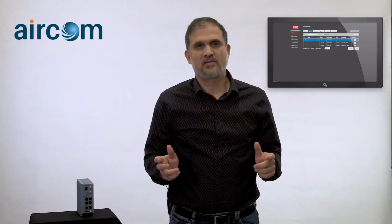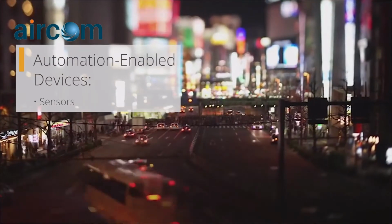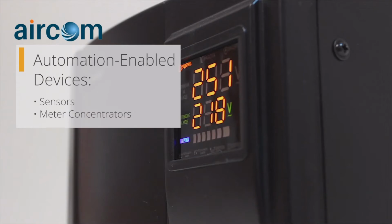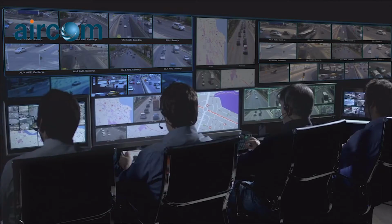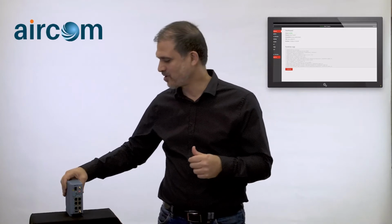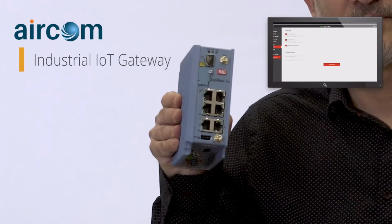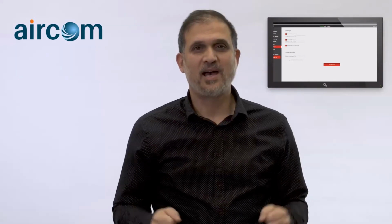The data itself is coming from automation-enabled devices. These could be sensors, meter concentrators, or CCTV cameras, to name just a few. What connects all these devices to the operational network and to the control center is an industrial IoT gateway. And by adding cloud computing resources to the gateway, we get local storage and local processing at the edge.